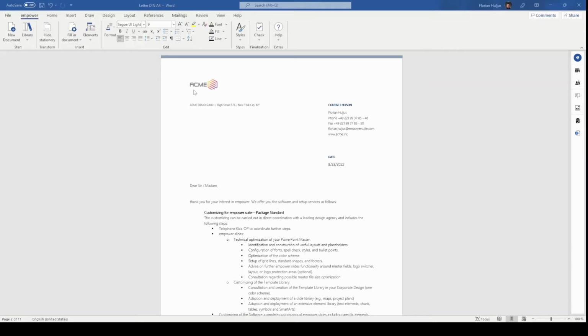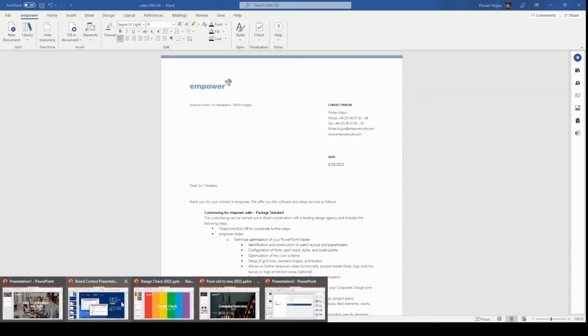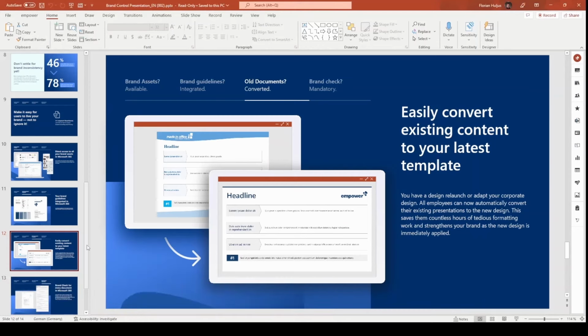Brand control also supports the updating of the logo, for example, so that the documents that are still used even after a design relaunch are automatically updated and correspond to the corporate design. Here too, the user is ready immediately without having to do anything special or learn something new. So as you can imagine, converting old to new is a critical step on the path to achieving company-wide document acceptance. Brand control can take you there quickly, and it's safe to say the experience is seamless for the end user.